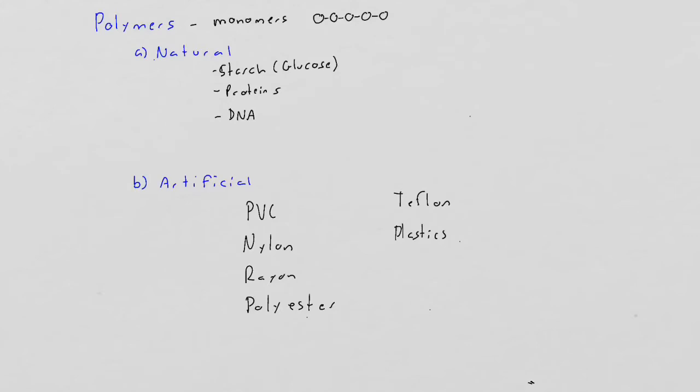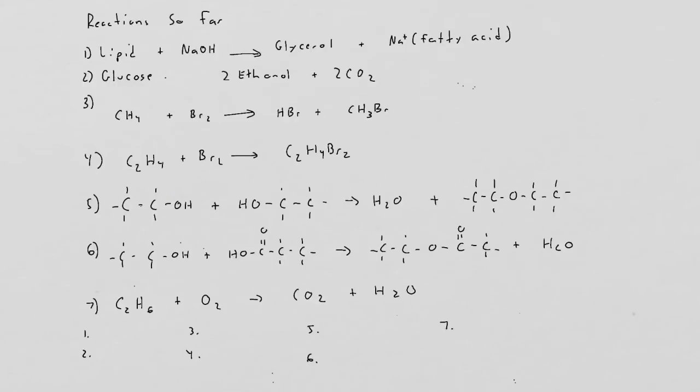Now, let's do a quick review of all the other reactions before we get into the final two reactions, which are the two types of polymerization reactions. So here's a picture of all the reactions we've learned so far. And if I was a good student, I would pause this for a little while and try to see if I can identify all 7 of these reactions. I'm going to go through them right now, but I suggest you pause and try to do it yourself first before I do it. All right, here we go.